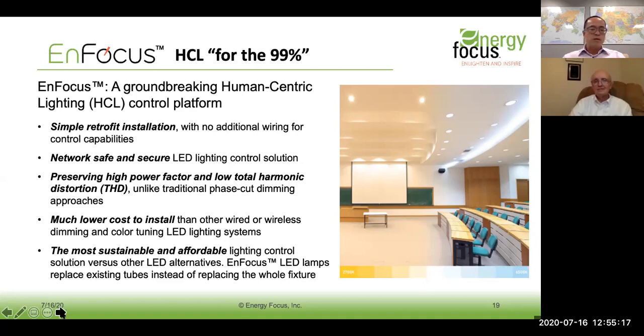And I'd like to ask, John, why don't you summarize the advantages and impact of InFocus for everybody? Sure. I think the fundamental advantage is really simple. It's a very simple way to get the benefits of being able to dim the light source and change its color without any additional wiring. It's safe and secure from hackers. It preserves the power factor and has low harmonic distortion, which means the power companies and the building manager are going to love this. It's much lower cost to install, only a fraction of other approaches, and it's really the most sustainable and affordable lighting control you can get versus what's available.